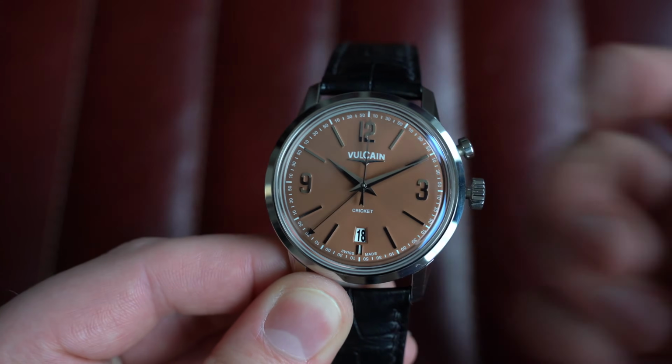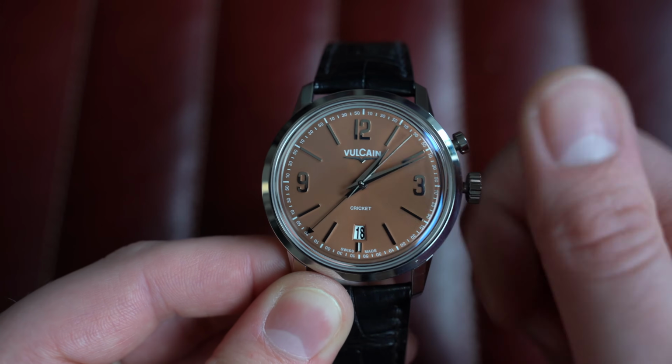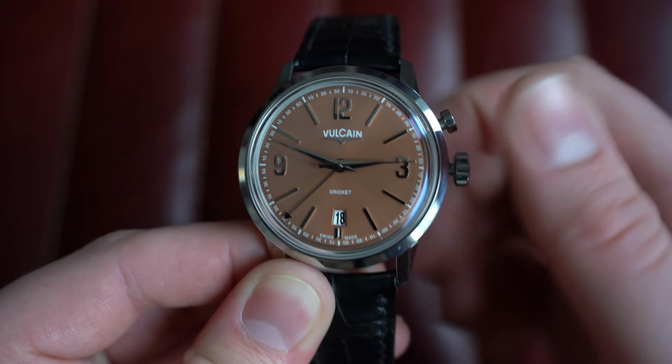Now, if we pull out the crown, we are in time changing mode. Now, something to keep in mind with this movement, you can only change the time clockwise. So don't try and change it backwards. It will work occasionally and sometimes it won't. It's just the nature of the movement. You have to wind clockwise.